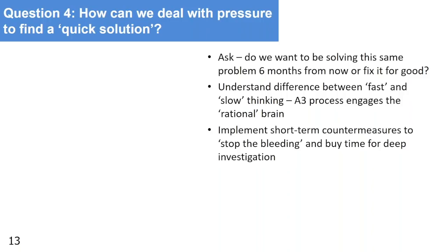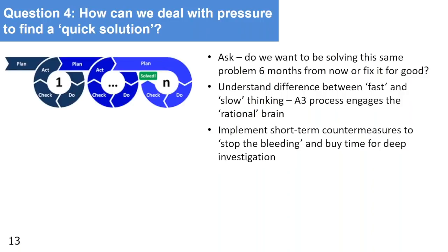So things like if you need to go on to 100% sort because you've got a defective product, well, do it, because that's what you need to do to protect the customer while you figure out what the root cause was and you countermeasure it. So don't be afraid to use short-term countermeasures as a temporary fix until you find a more long-term countermeasure.